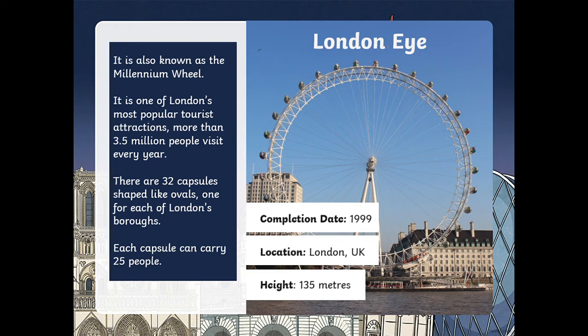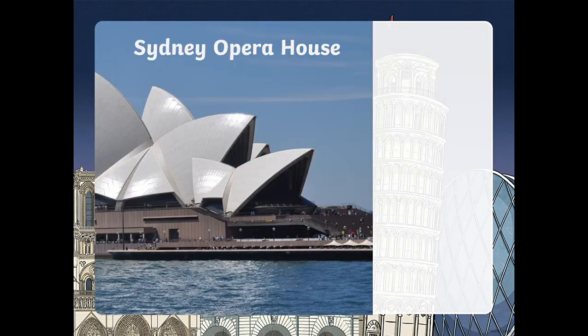So there are 32 capsules. The capsules are the glass bit that you sit in, and they're shaped like ovals, and that's one for each of London's boroughs, so that's for each part of London. Each capsule can carry 25 people, so they're really big. So this really beautiful building is called the Sydney Opera House.